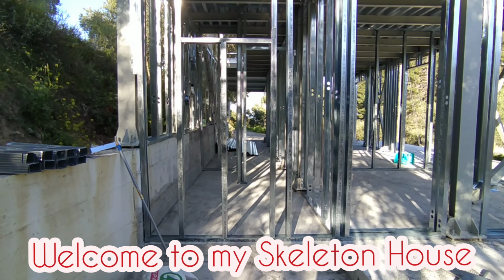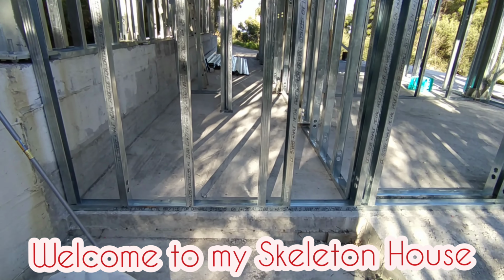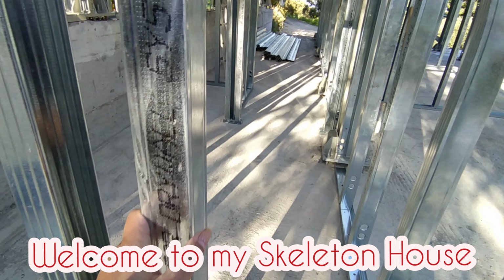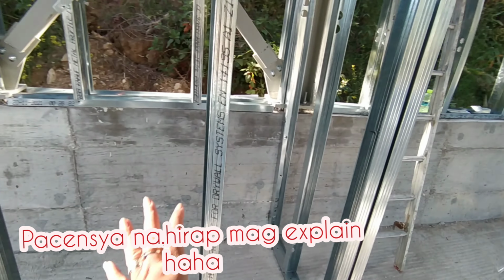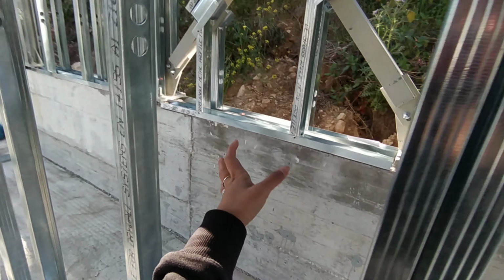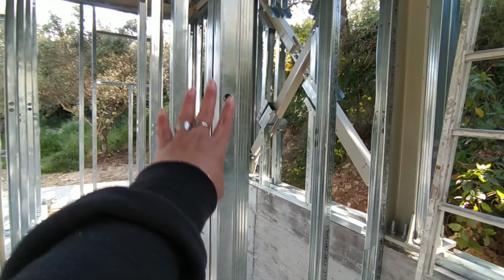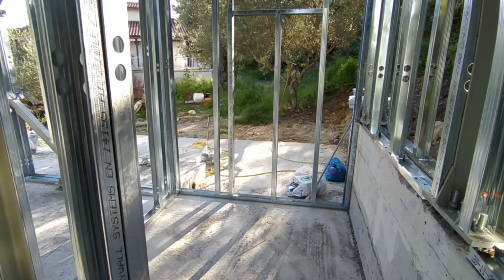So this will be our one entrance. Yes, and when you go inside, we have one door here. When you walk here, this will be our toilet and shower rooms. This is our bathroom. Yes, and so I am here in the bathroom.